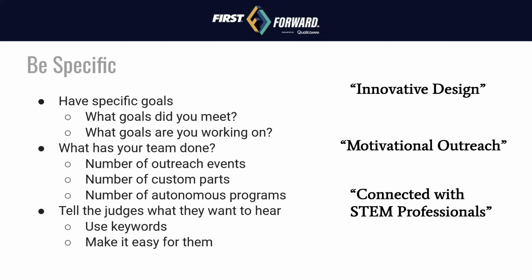So if, during your presentation, you actually end up saying motivational outreach or innovative design or connect with STEM professionals, that's great, because it tells the judges that you're thinking about those awards, that you're planning and preparing, and you're thinking about what you want to do, where you're going, and what you're going to get with your award.